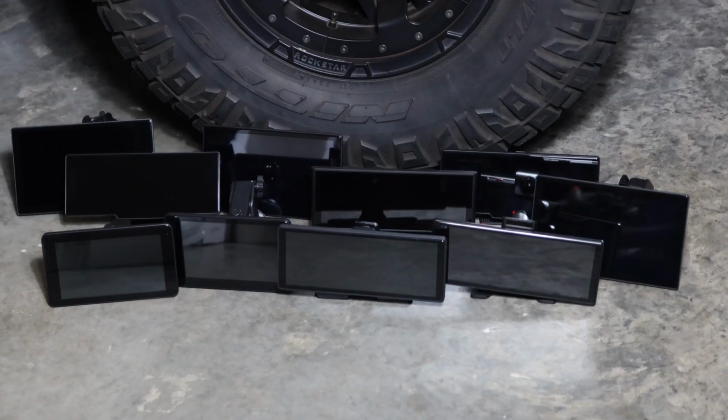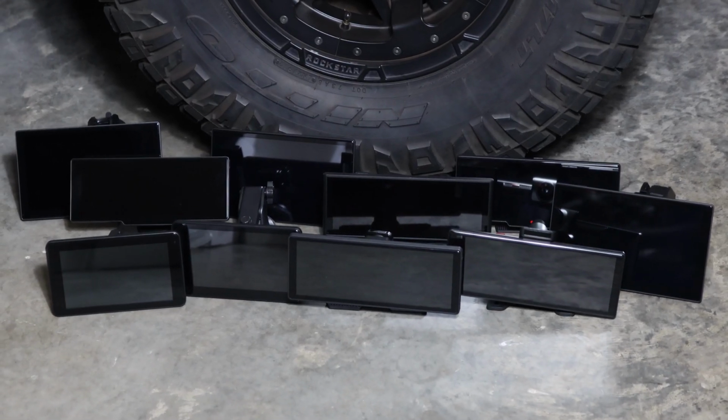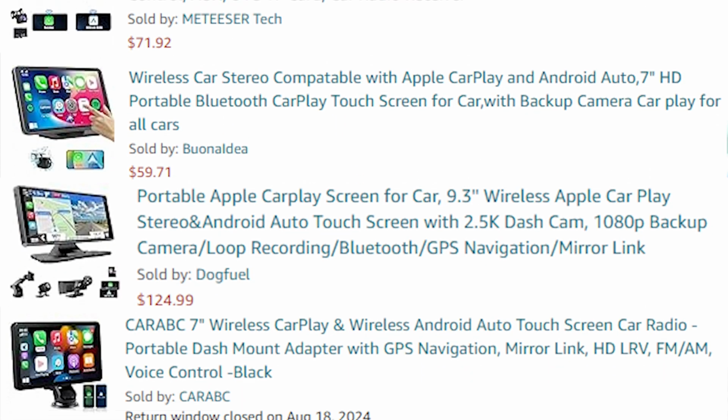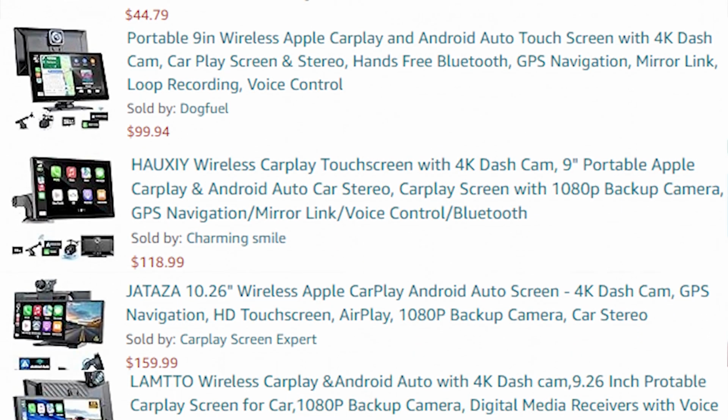I bought 10 of the cheapest portable head units and they all have false promises except one. These 10 head units range all the way from $44 to the most expensive at $159. I already did a thorough review of each individual head unit, and today I just want to give you a quick, dirty breakdown of what I found out.